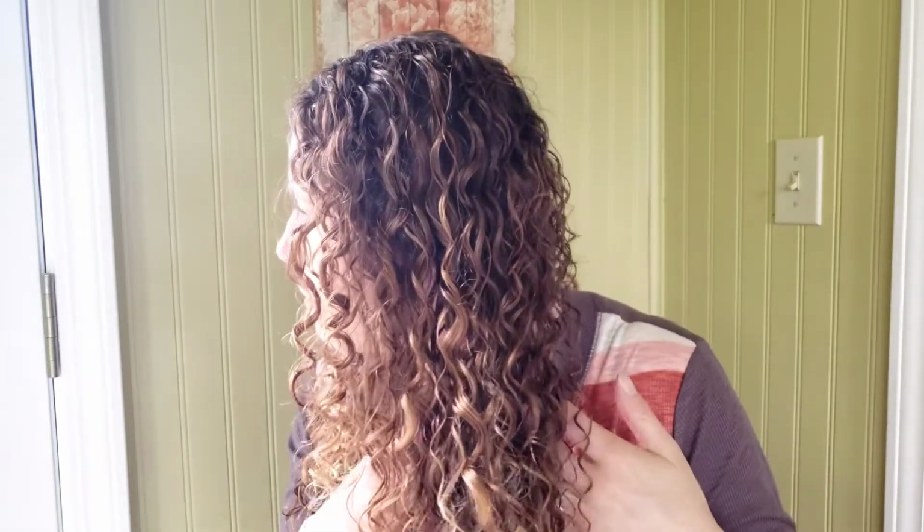And so for my thoughts on this, my definition, I have good definition on this side, I feel like. It is piecier, smaller clumps, so it does give me more volume. I did go a little heavy-handed on the product, so it is a little piecey here and kind of stringy looking, actually. And I don't really care for that, and even the ends are a little bit more stringy, less curl to them than I recall having before.